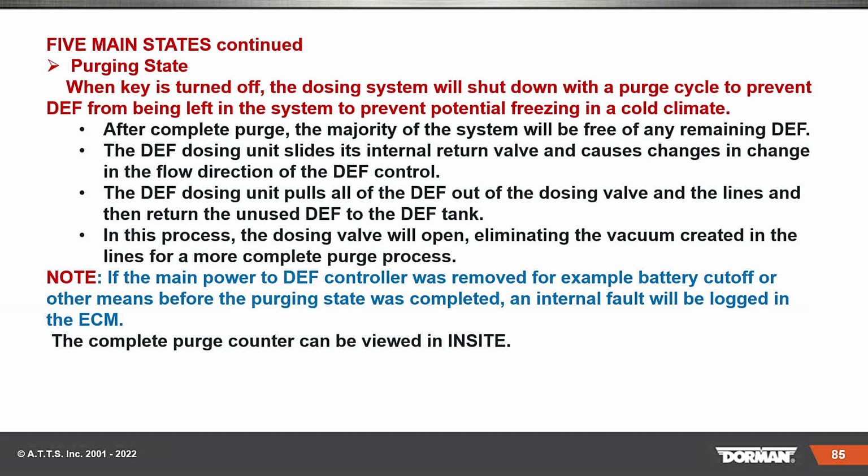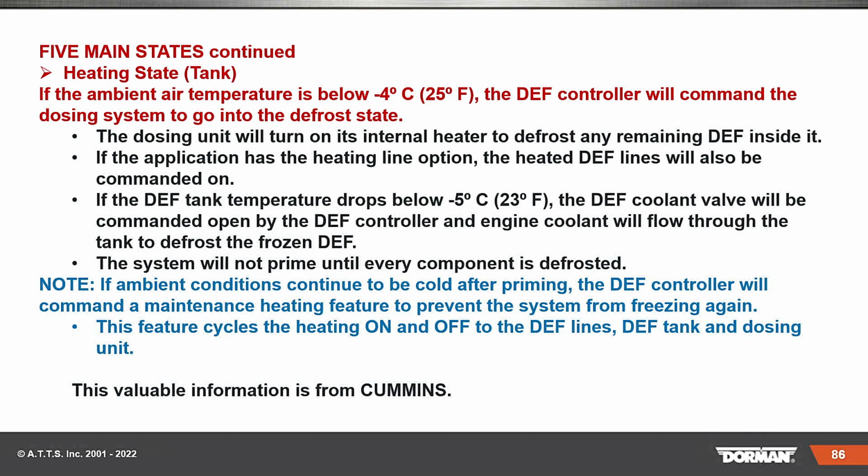Then of course, we all know about the purging. When you turn the key off, the dosing system shuts down with a purge cycle. What you're trying to do is prevent DEF from being left in the system. You can read that in your handouts.